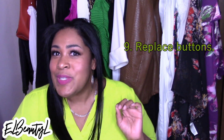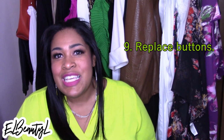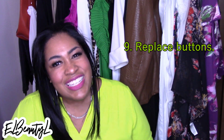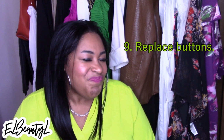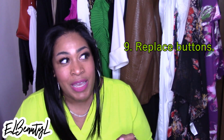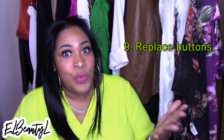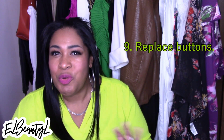Number 9, replacing buttons. This is so simple, yet something that I'm sure most people don't even think of. Replacing a button. So you might go to a store, buy a piece that's really cute, really nice, but you're like, there's just something off about it. I don't know what it is. It might be the buttons. Like, the buttons might look really cheap. Maybe the sweater or the cardigan or the blazer or the jacket or whatever it is looks really good, but the buttons on them are really cheap.